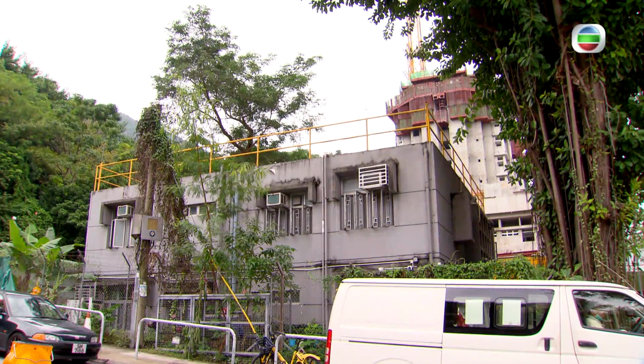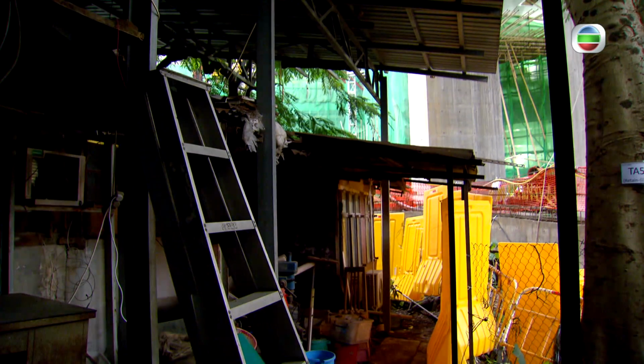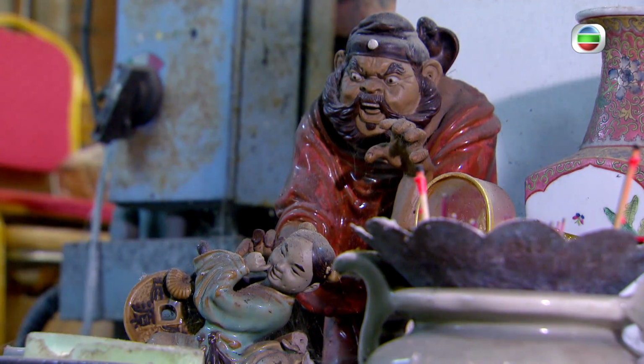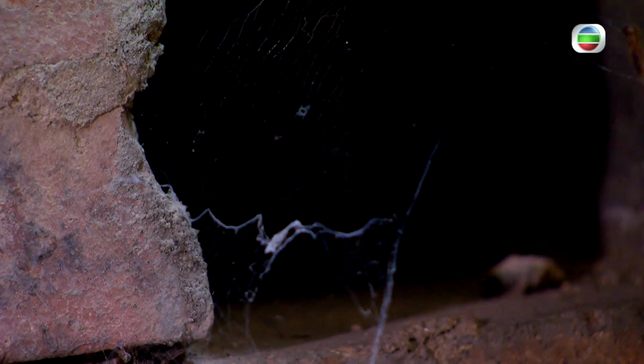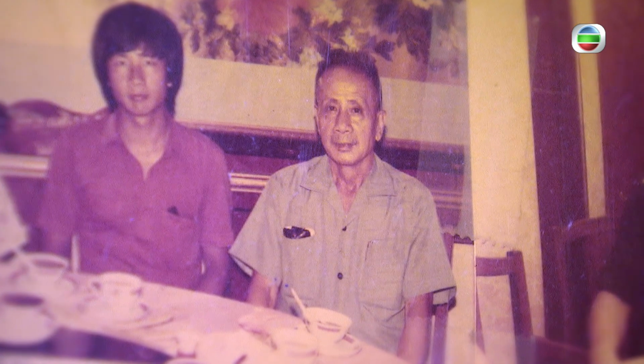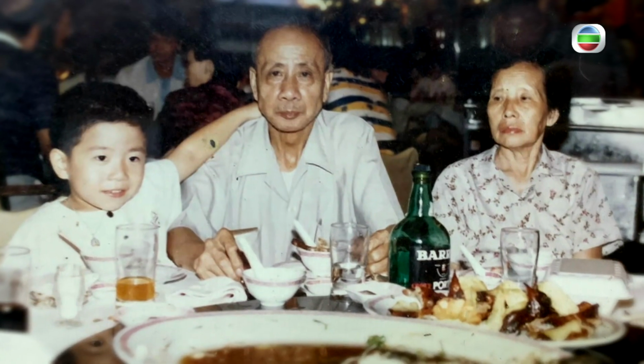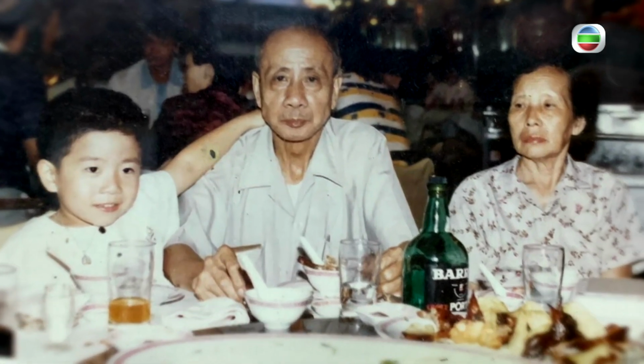Located near a hidden lane in Castle Peak Road, the place is also home to ceramist Lung Pak Chun. It was once owned by his father, Lung Sum, a potter from Siwan. Pak Chun took over the kiln after his father passed away in the 1980s. My father was born in 1919. He started work as a potter when he was 8. He's a very skilled worker. By the time he was about 20, it was the Second World War. He went to Hong Kong to look for a fortune as a pottery worker.